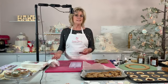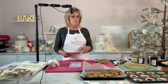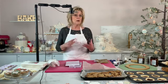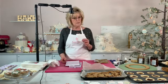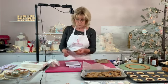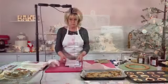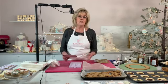So it does depend on how you bake them, how long for, which cookie it is, because some of them, like say the snowman head, we saw the bauble and bow snowman before, they're really thick, quite a thick mould, so that cookie will be softer in the middle, whereas if you do something smaller and thinner, it will bake harder. So it does depend on what size it is, the temperature and length of time in your oven.